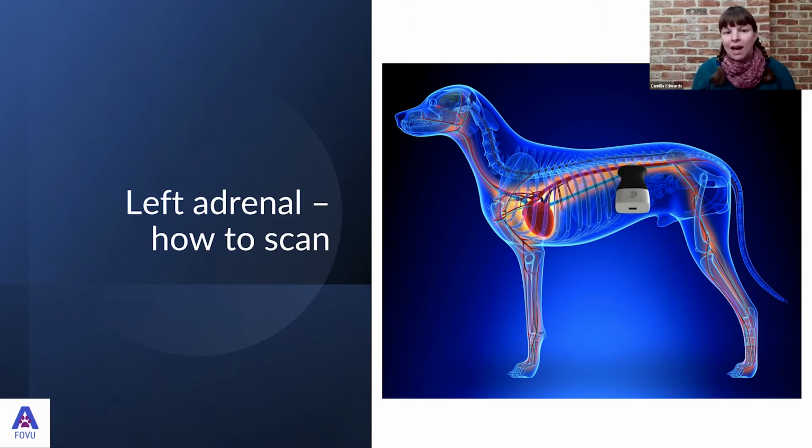So how do we scan these organs? We'll start with the left adrenal. And this is the sort of movement we're looking at with the ultrasound probe. So we're looking to follow the aorta and then fan at the point where we get to the left kidney.